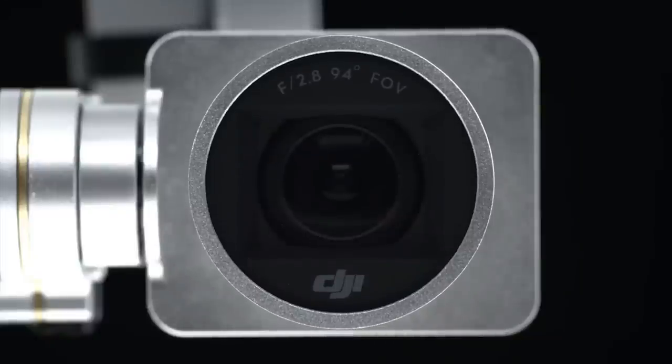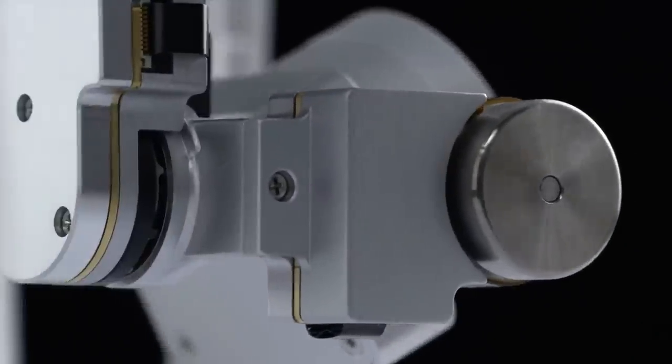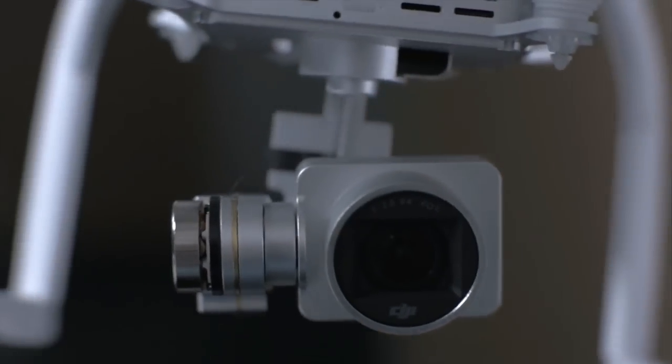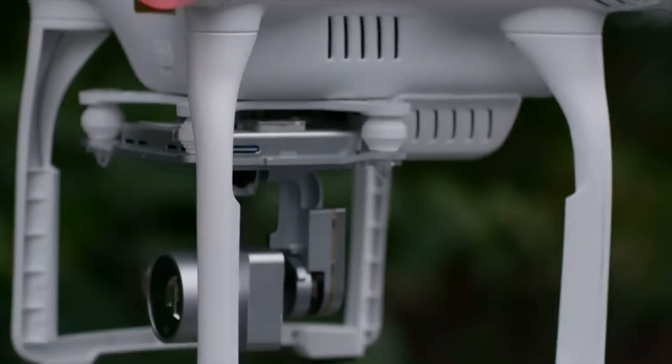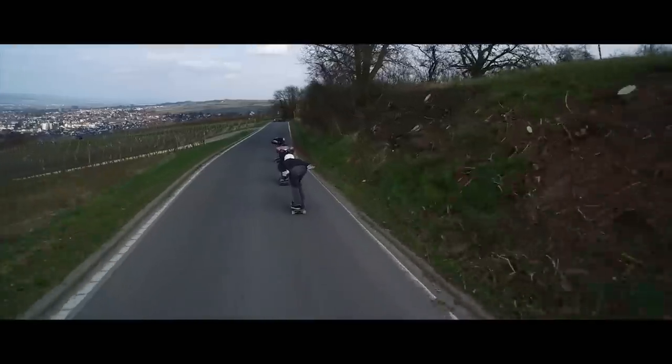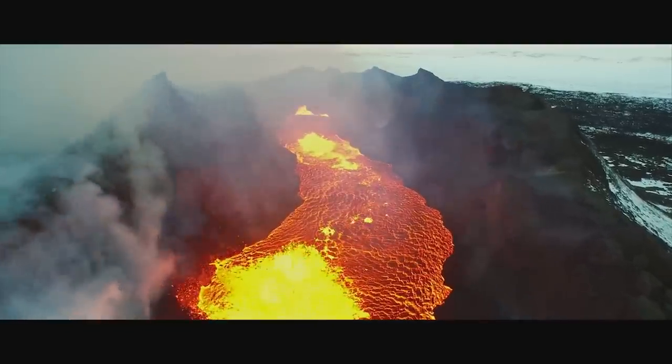The ability to capture high quality images doesn't stop at the camera. The three-axis gimbal works alongside the camera to both keep it securely fastened to the Phantom as well as provide stabilization no matter what the flight conditions are or how actively the Phantom is moving. This guarantees stunning footage with stable, smooth movement.